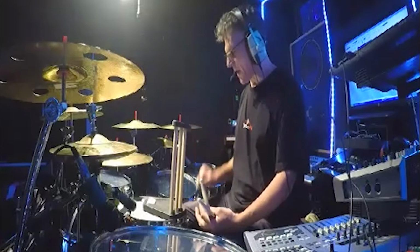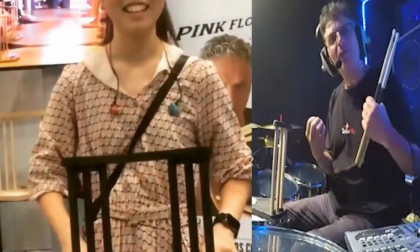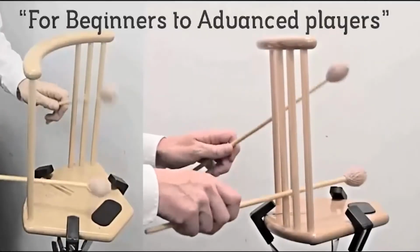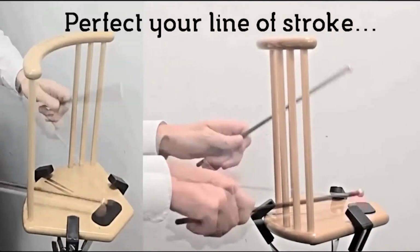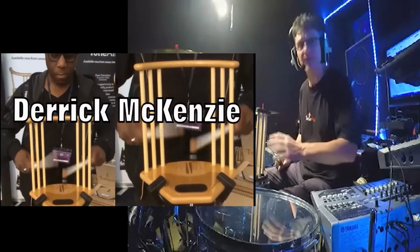The best thing about it is that it allows you to play with freedom and without tension. It's absolutely for beginners to advanced players. Everybody can benefit from this.